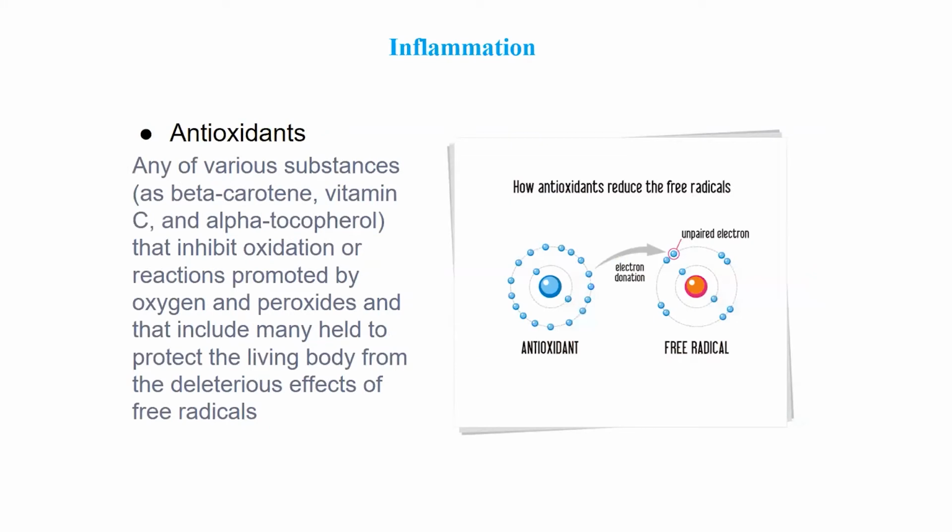And so, antioxidants. Antioxidants are any of various substances. These are examples of some vitamins: beta-carotene, vitamin A, vitamin C, and alpha-tocopherol, which is vitamin E. These inhibit oxidation or reactions promoted by oxygen and peroxides, and include many held to protect the living body from deleterious effects of free radicals. So basically, what antioxidants do is they donate an electron and bind to the free radical to neutralize it so that it's no longer harmful. Definitely want to make sure that you're including a good amount of antioxidants in your diet as tolerated.